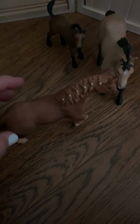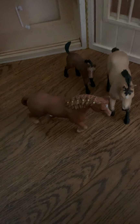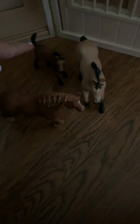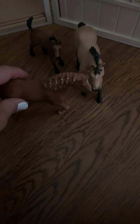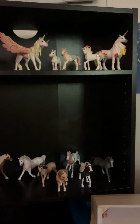They are so cute. So, yeah, I don't know. They don't have a name, so we'll just name them the McCulloughs, and I'll have to get like three more. McCully McCullough, Mark McCullough, Mary Kate McCullough. They're a wonderful little family. Okay, and that is all of our horses. I don't have as many as I thought I did.